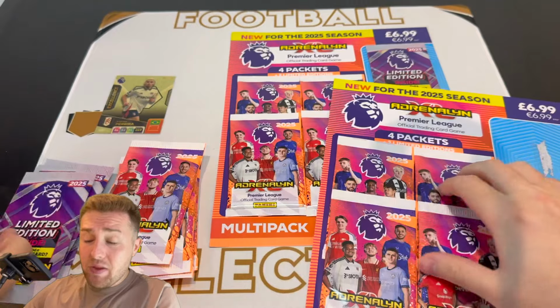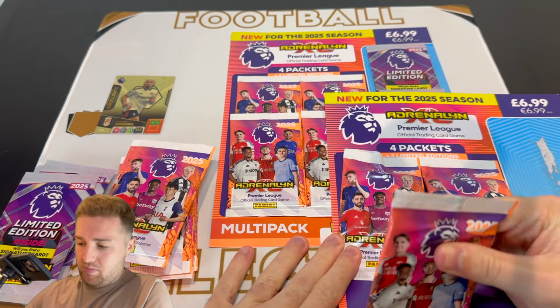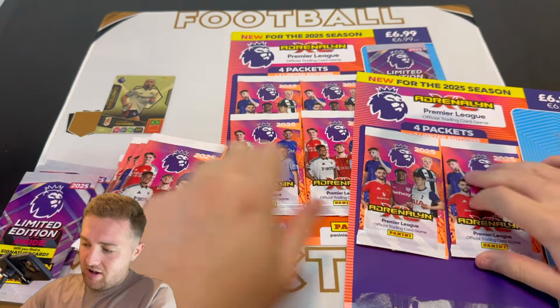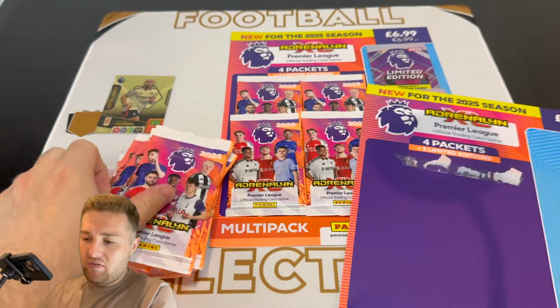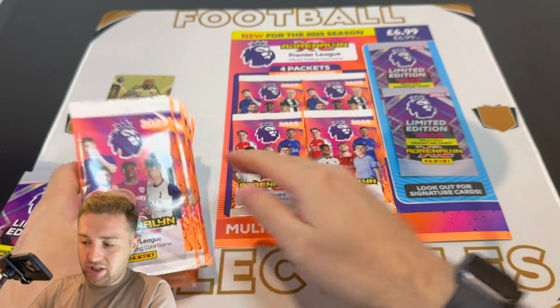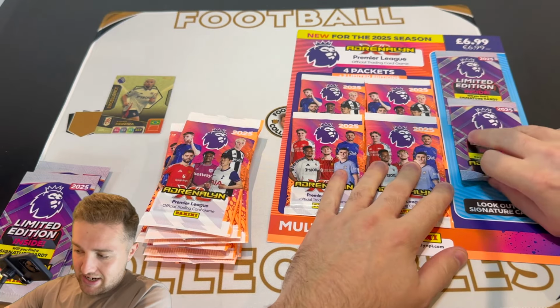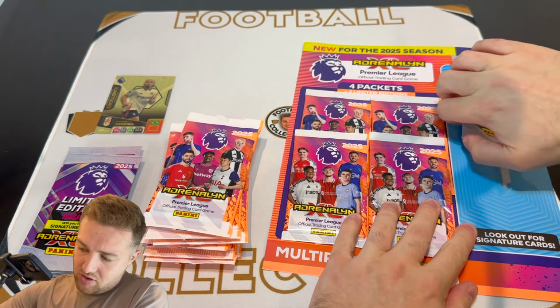Wouldn't that be amazing to find a real signature? That is what we are hoping for here, a real signature card. Or just a really nice printed signature, if nothing else. But we'll see if we can get one. We've never found a real signature in Adrenalyn XL. So that is something still to tick off the list before, of course, Topps takes the Premier League license back at the end of this season, which I'd say will be an exciting change.